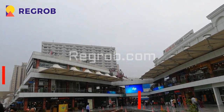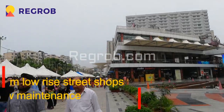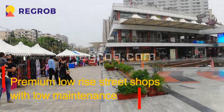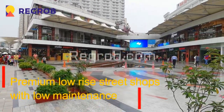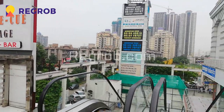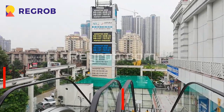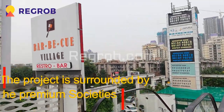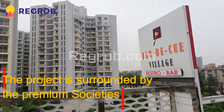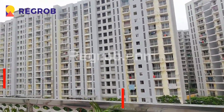So this is the project location and it offers premium low-rise shops with low maintenance. As here you can see the low-rise street shops. This project is surrounded by premium societies like ATS, Shipra, Krishna Apra Garden and Orange County.